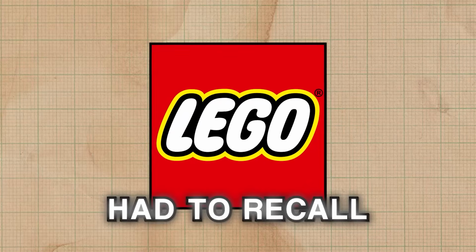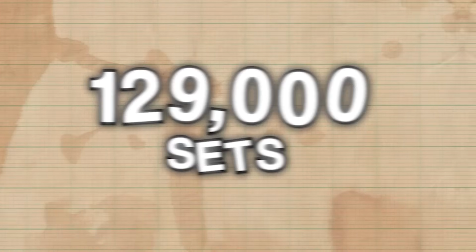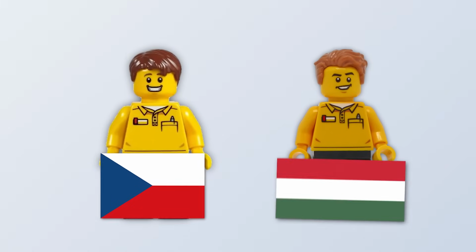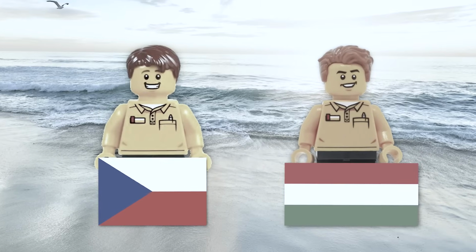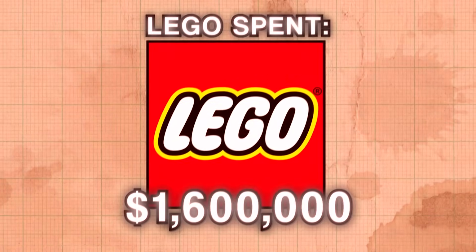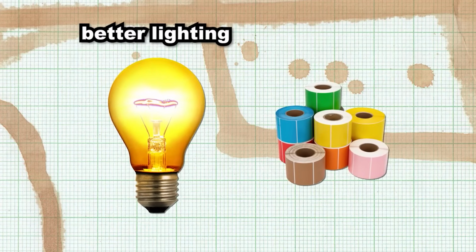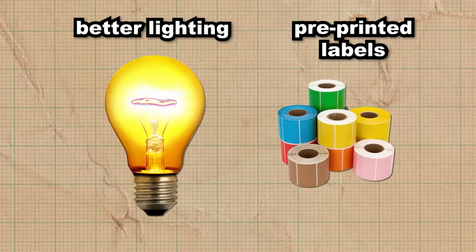LEGO had to recall a total of 129,000 sets before they even hit the shelves. And get this, they had to bring in employees from the Czech Republic and Hungary who were literally on vacation just to fix the mess. Talk about ruining someone's holiday. In the end, LEGO spent $1.6 million cleaning up this mess. They even invested in better factory lighting and pre-printed labels so this never happens again.